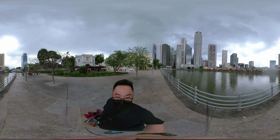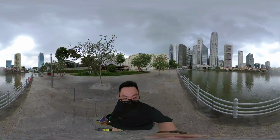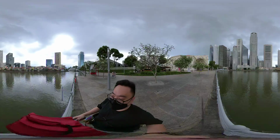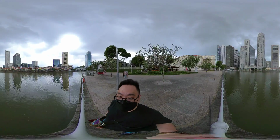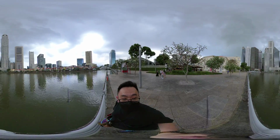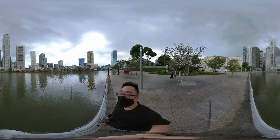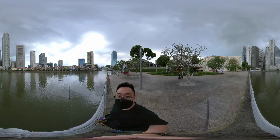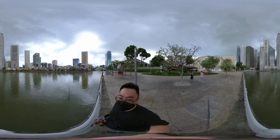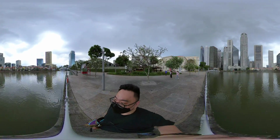But this is basically the Civic District. So you see the juxtaposition of our original row of shop houses that propped up Singapore's economy, and now in the background you see the business centre. It's propping up our economy now. One Raffles Place, OCBC Building, UOB Centre, CapitaLand. These are our economy's backbone, the things that keep our economy alive.